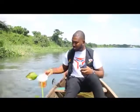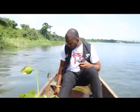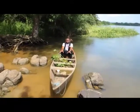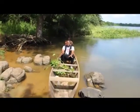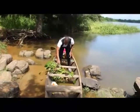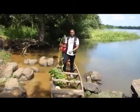The journey back is equally dangerous. We had to literally fetch water out of the canoe to stabilize it. So it's now time to go through the entire process of how to turn this from water weeds into some products. Let's go.